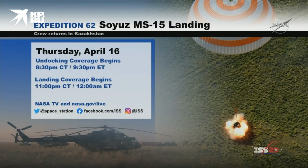We'll actually start off that day with farewell and hatch closure coverage. That'll be at 5 p.m. Central, 6 p.m. Eastern Time, and then eventually moving into that undocking coverage where we'll see them undock from the International Space Station to begin their journey home. And that'll conclude with our deorbit burn and landing coverage in the late night, 11 p.m. Central, midnight Eastern. So be sure to tune in to NASA TV and at nasa.gov/live and follow us on all of our social media accounts to get updates on the mission as they come through.